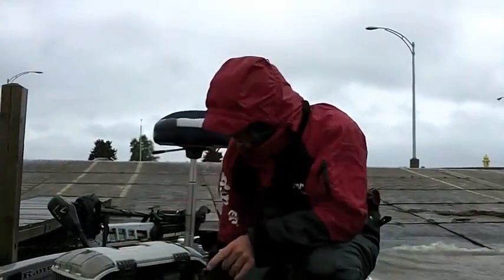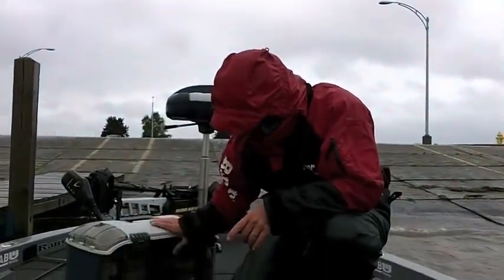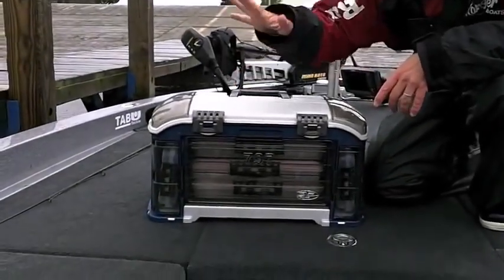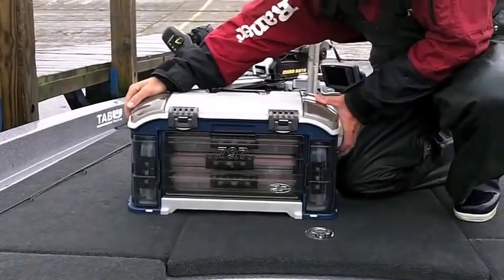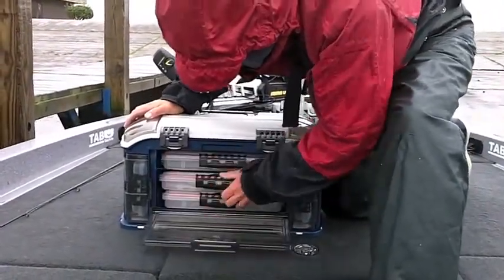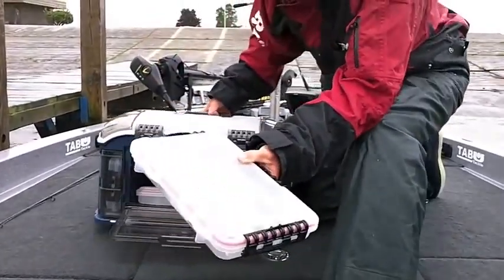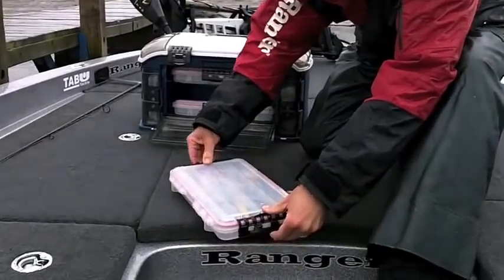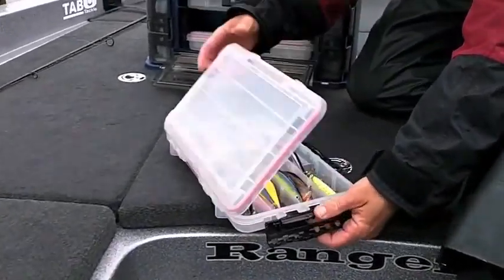I was just looking through some tackle, and one thing I wanted to point out, this is the 797 from Plano. Okay, this is a real big heavy-duty box, but the greatest thing about it, it's got these interchangeable boxes inside, and they're all waterproof. I love this box for that. This is the waterproof 3700 series Plano box.